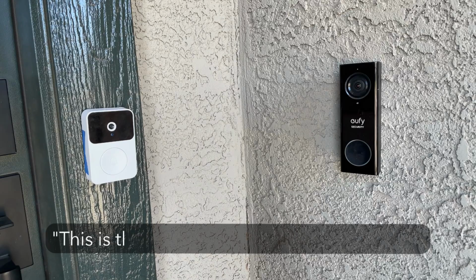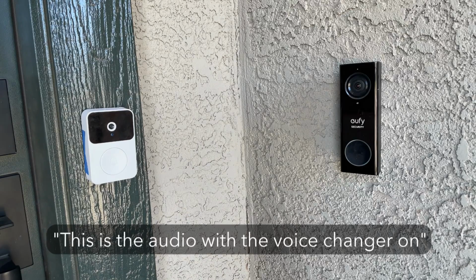Now the other part of the audio for the Temu camera would be the fact that there's a voice changer. Although it might be a good idea, it did not really work that well for me. What happened when I used the voice changer is I was not able to understand what was being said. I'm not sure if the volume went down or if it just became more mumbly sounding, but when I used the voice changer, it was very difficult to understand what I was saying.